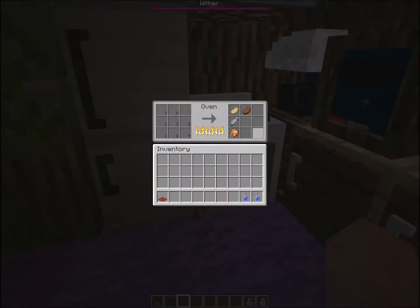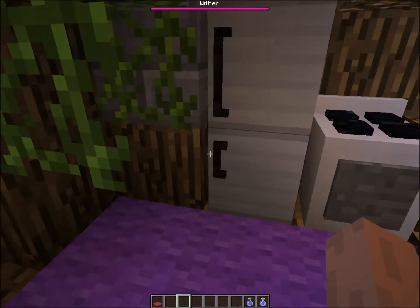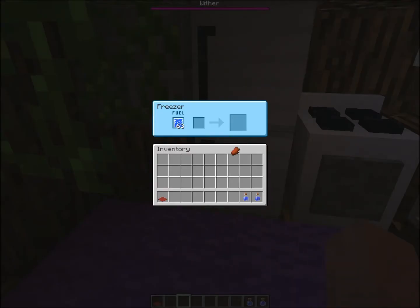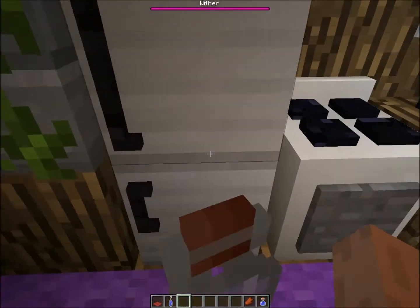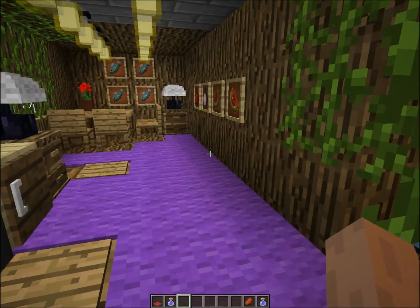So just to cap this off, we're going to go and check the cooker. See if all the stuff cooked. Yep, all the stuff cooked. Awesome. All that cooked, the awesome flesh, yummy. Oh, what the hell happened there?